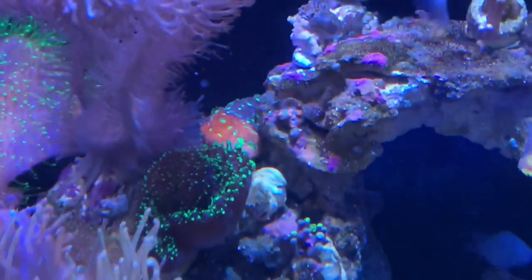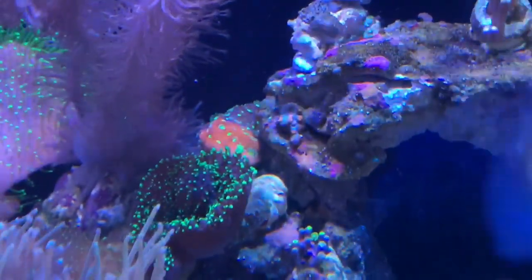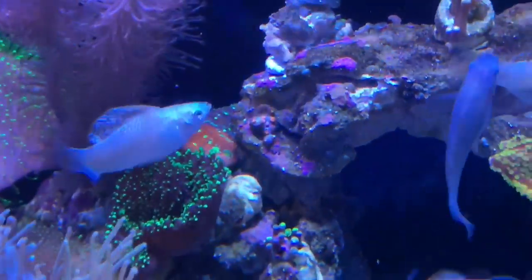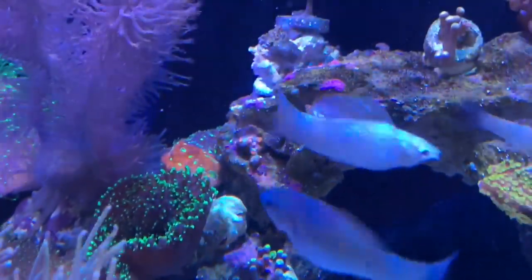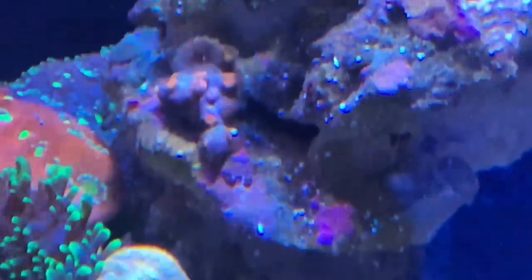This war coral up here kept getting flipped over when it was down on the sand beside the sponge, so I moved it up here. Seems to be doing well. And the branching cyphastria right here is finally starting to grow out on the rocks.